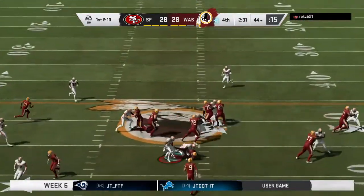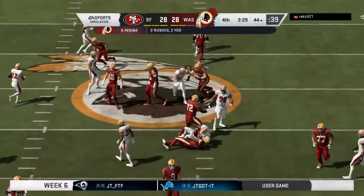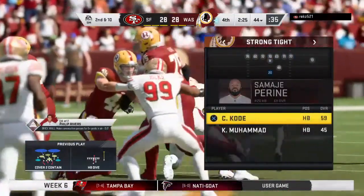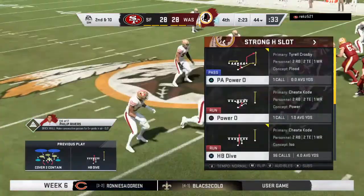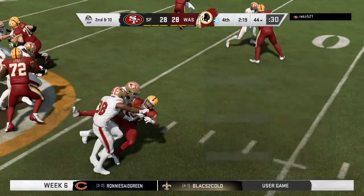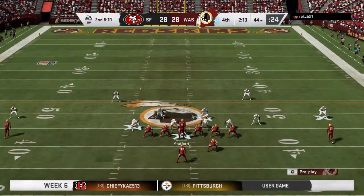They'll run it here with P-Ryan. And the big boys up front, they're going to stop him right at the line. No gain on the play there, second down. Doubling this guy has to be a priority before moving up to the next level because the big fella just ate that one alive, just stuffed it.